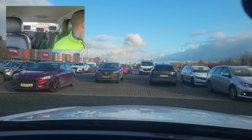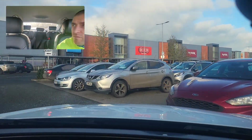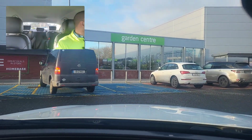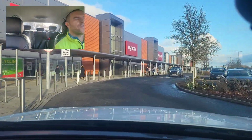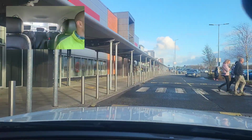Here's one for you. So I'm just literally pulling out of the car park here of Homebase, and herself sent me into town to get a bulb, but not any old bulb, a very specific bulb. A bulb for one of her Himalayan salt rock lamps that she has either side of our bed.